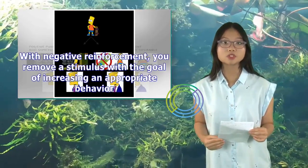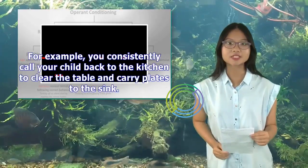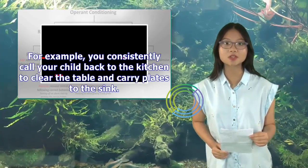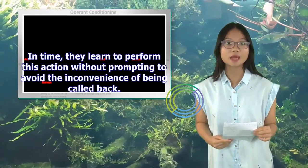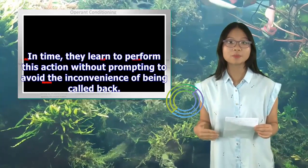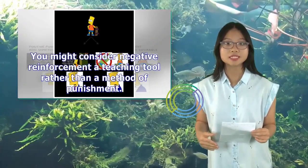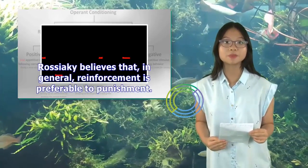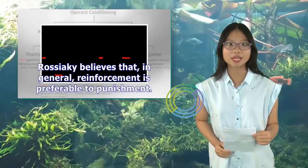With negative reinforcement, you remove a stimulus with the goal of increasing appropriate behavior. For example, you consistently call your child back to the kitchen to clear the table and carry plates to the sink. In time, they learn to perform this action without prompting to avoid the inconvenience of being called back. You might consider negative reinforcement a teaching tool rather than a method of punishment. Rosiacki believes that, in general, reinforcement is preferable to punishment.